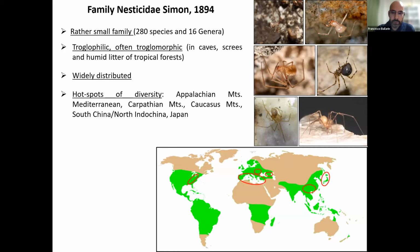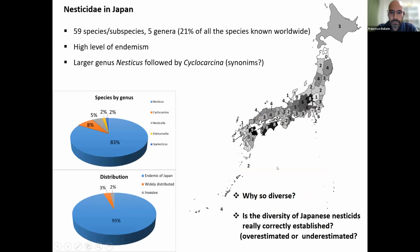It's a quite widely distributed family. We can find it in all the continents. But if we check the distribution of most of the endemic species, we can see that they are grouped in some well-defined areas that we can call a kind of hotspot of diversity for this family. Among these hotspots, we can find the Appalachian Mountains, the Mediterranean area, the Caucasus and Carpathian Mountains, southern China and northern Indochina, and also Japan. So actually, Japan is a kind of hotspot of diversity for this family.